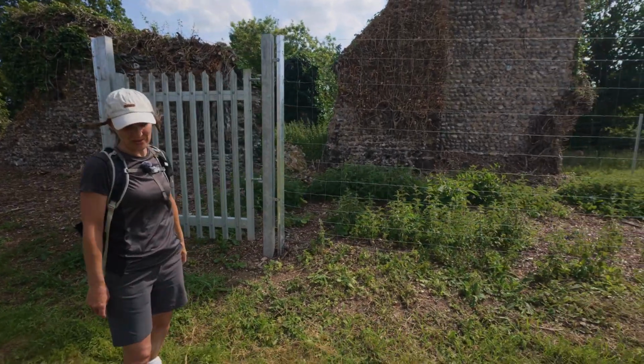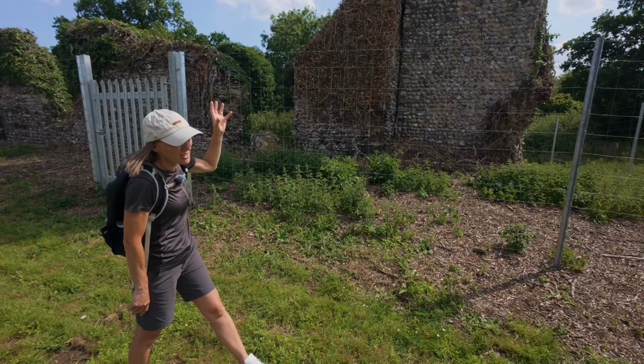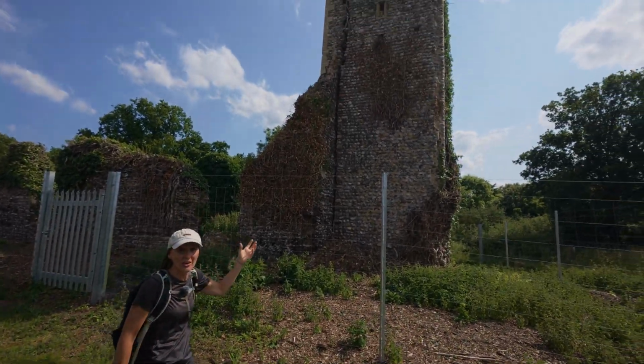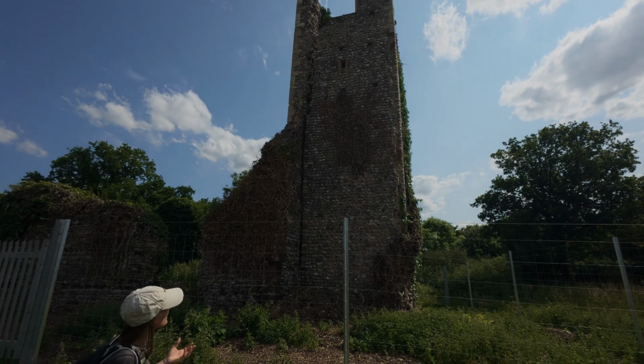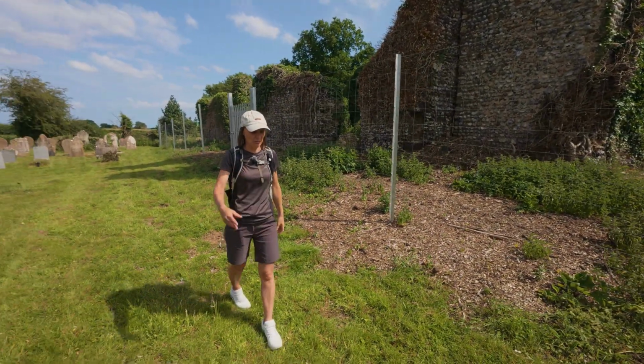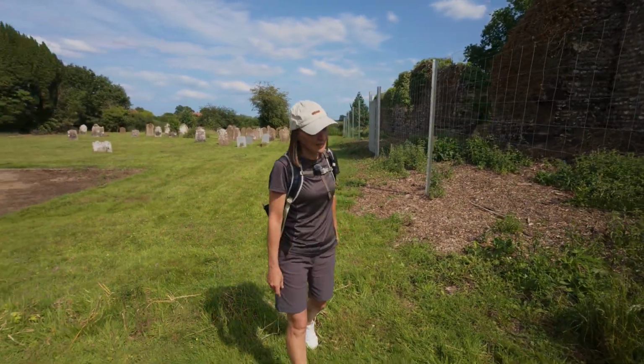But you can't help really but to point out this rather enormous crack that runs pretty much through the entire belfry. And it has been suggested that there may be a possibility that this could have been struck by lightning at some time, very likely over the last few centuries after it went out of use.